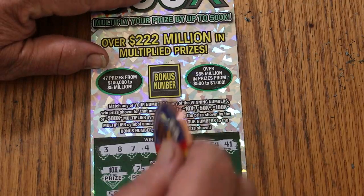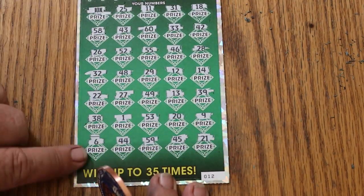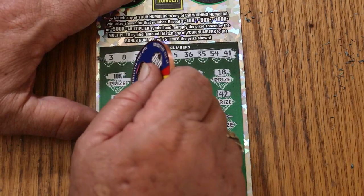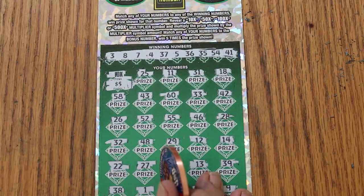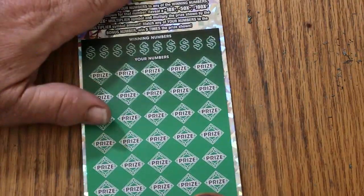Okay, bonus. 17. Don't recall seeing a 17. No. All right. What are we getting out of this thing? Eh, we're getting a 50. Was hoping something else, but didn't happen. All right. It is better than nothing.